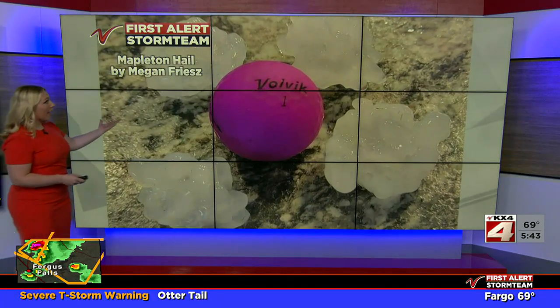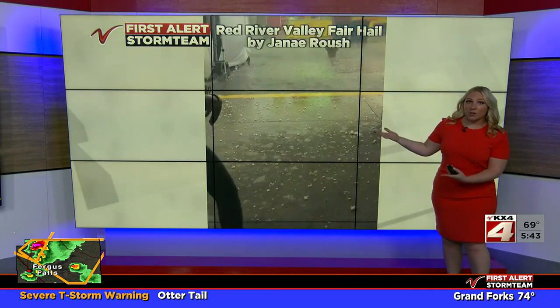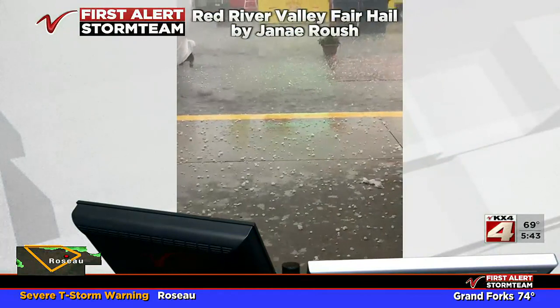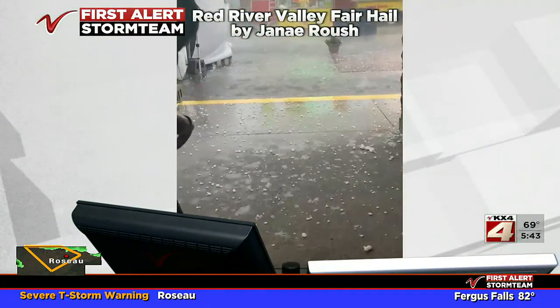This was some hail that fell in Mapleton a little earlier. Almost golf ball size hail, some headache hail. And also another reason why we gave you that first alert weather day, some hail moving through at the Red River Valley Fair. Thank you to Janae for the upload there.